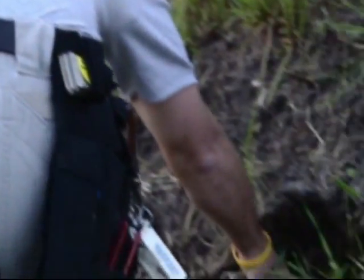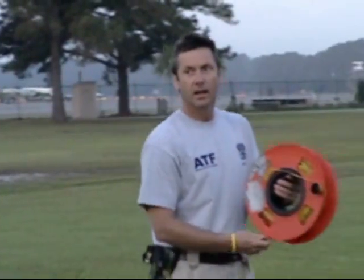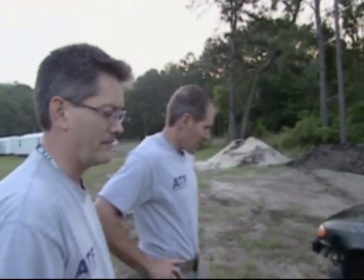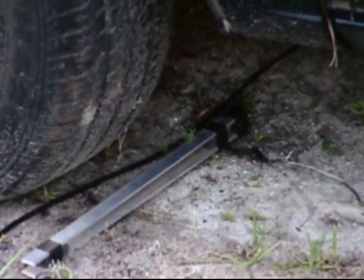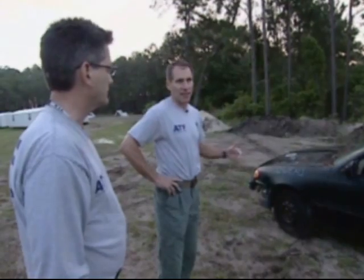There's about a pound of explosives in the EFP, the explosively formed projectile. That is going to be command detonated when they see the convoy going by. The only problem with the pressure plate is that you're not sure who you're going to target. You might have a person driving by that's not your target, and it activates the device and the bomb.